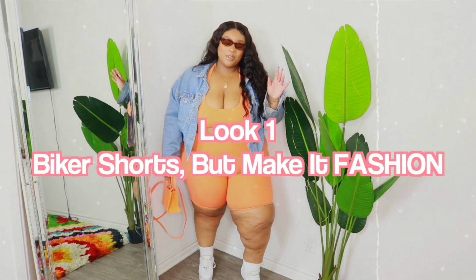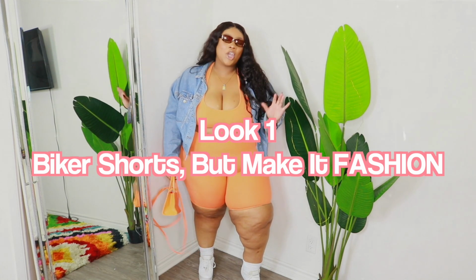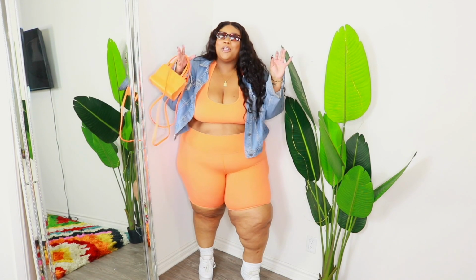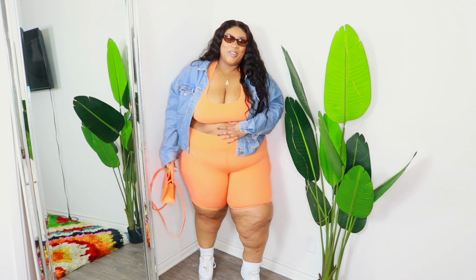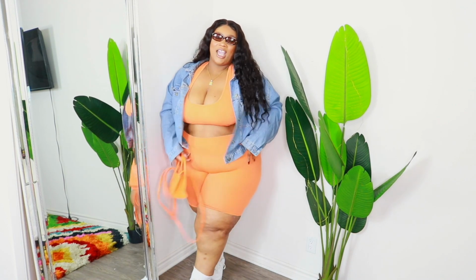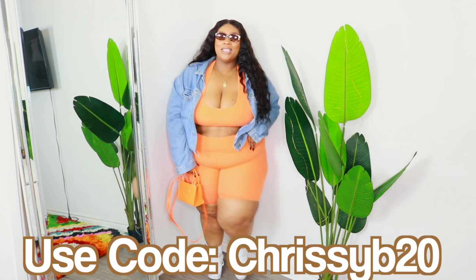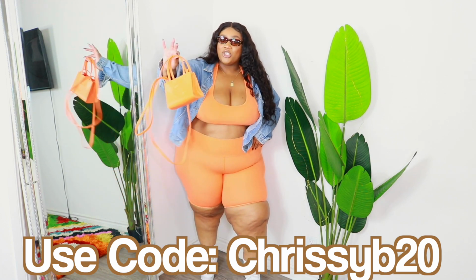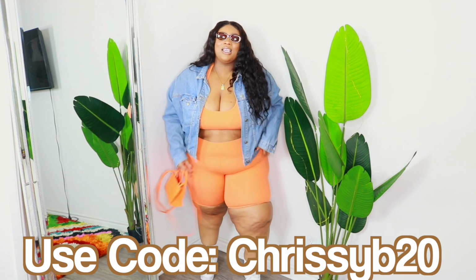Alright, so this outfit was really inspired by the color of this. It's a bright tangerine orange color, and to me it's just fun, simple, summer, spring. You know those days where you're real relaxed but you want to wear a real cute, sexy fit, you know what I mean? So I just added this blue jean jacket. It's just a regular blue jean jacket with my white socks, white Air Force or whatever tennis shoe you have, my little Telfar bag, and some cute sunglasses. It's that easy to make a cute outfit.